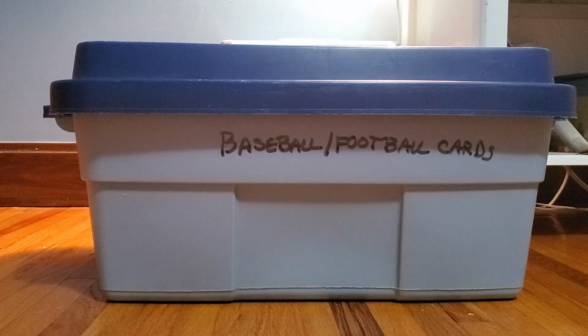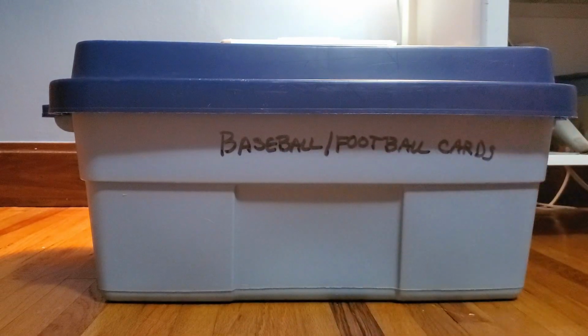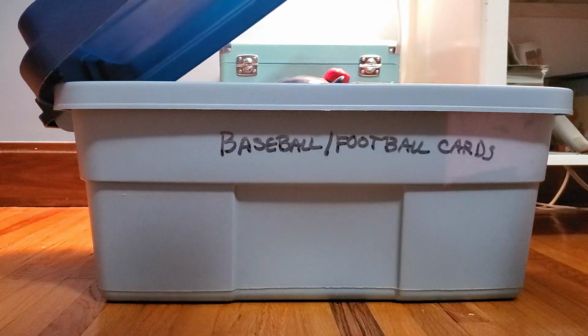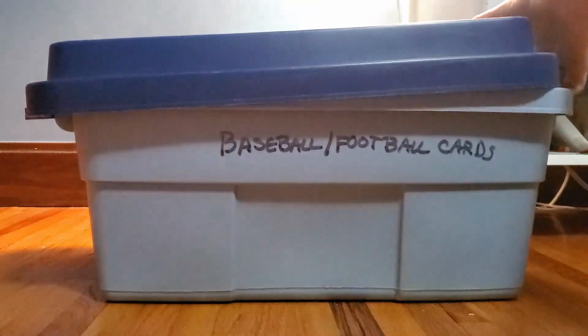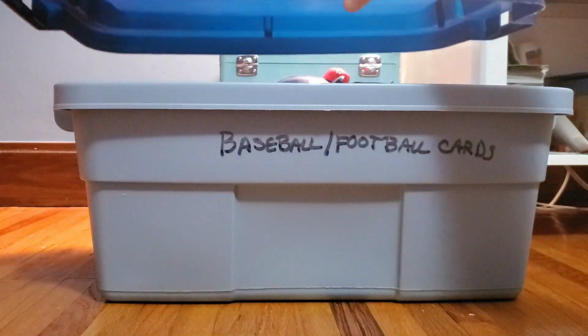We were given a tote of baseball and football cards from Beck's grandparents, Mimi and Papa, and we don't know what's in here. I opened it like this, and I saw some things and I said, you know what we got to do? We got to make a video out of this. There is all sorts of baseball and football cards. We have no idea what we are going to find in this tote, but we're going to open it up.